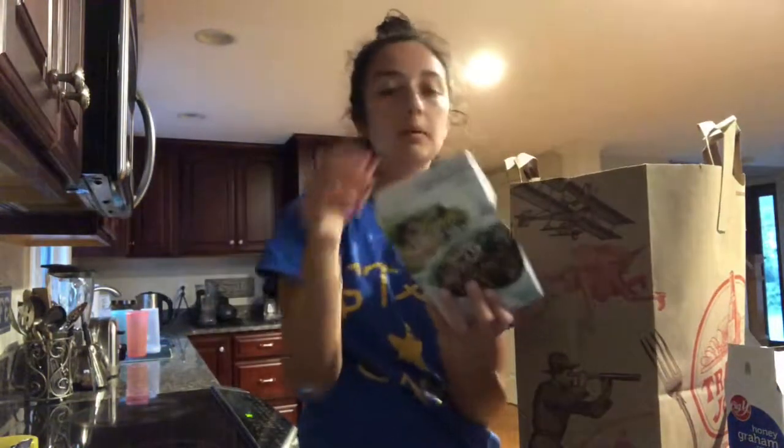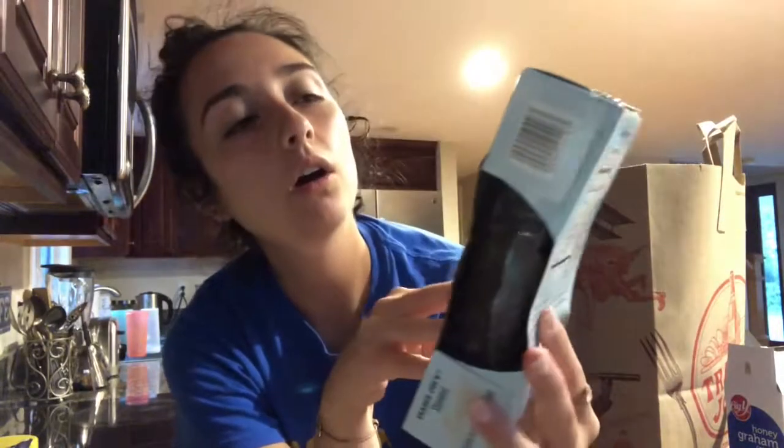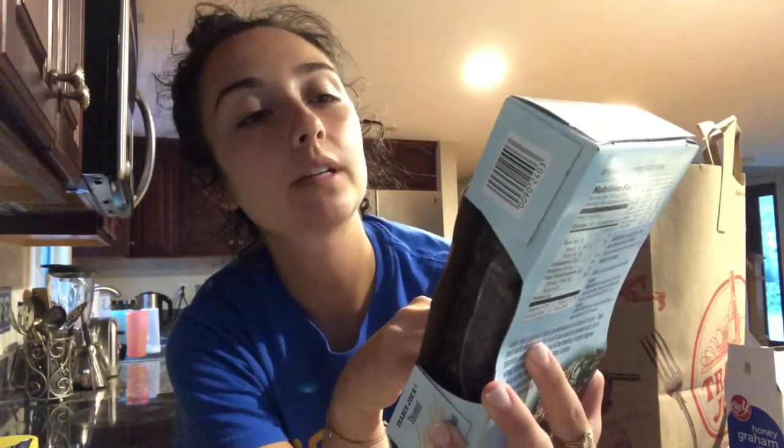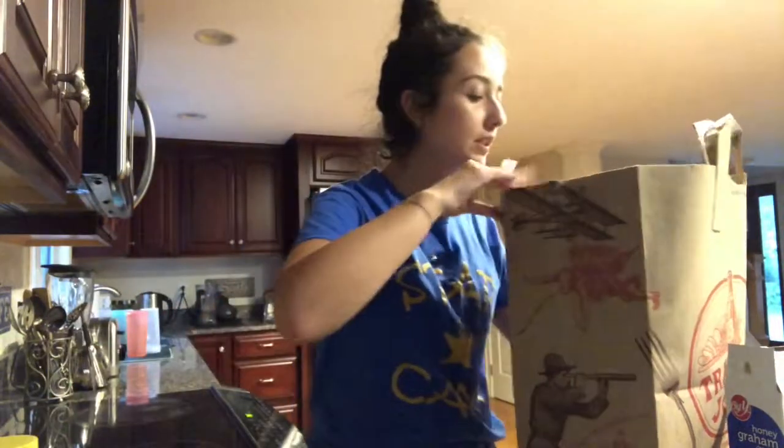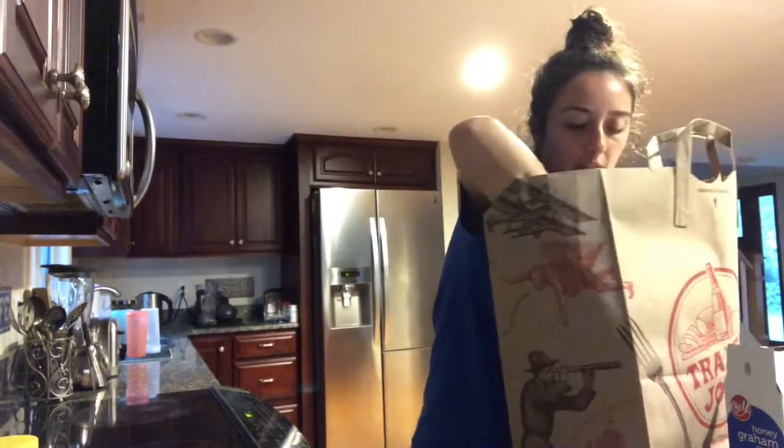Ooh, I'm excited about these. These are steamed lentils, ready to eat, warm or cold. And yes, I should buy my own lentils and cook them up, but these days I've just been so busy with work, and I need things that are quicker and easier. I'm really excited to try this with some veggies and whatnot. And lentils are very high in protein too, so if you are worried about protein intake, lentils in general are just a good option.